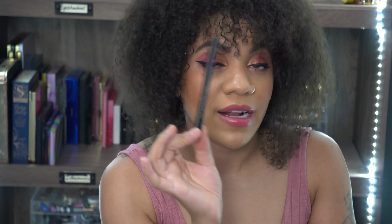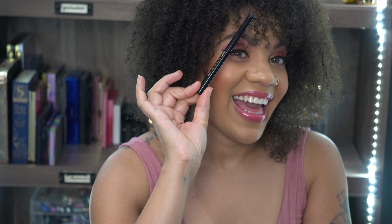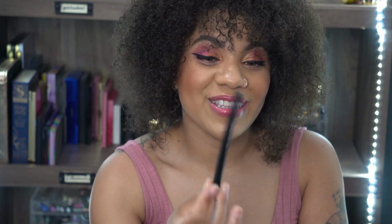I would pick this up out of all of my other liners, and I have some really good liners. Match Wing is one of my favorite liners by The Balm Cosmetics, and this one has just taken its place. I really do love this.